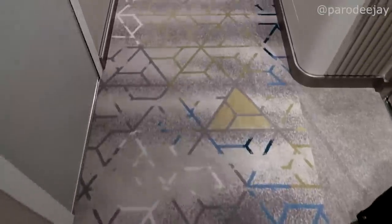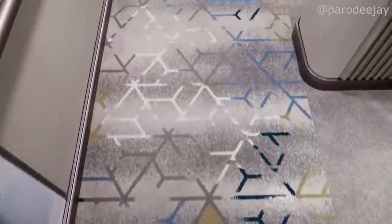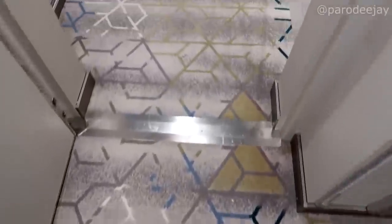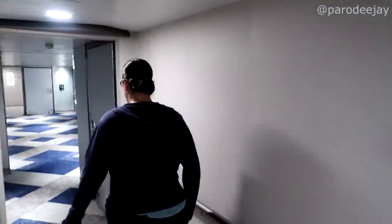So we're off to explore. Yeah, the carpet makes weird noises when we're stepping on it. Fun fact, they do not have the fish on the carpet here, but these arrows will tell you when you are going forward on the ship. Is this the elevators? It's something.